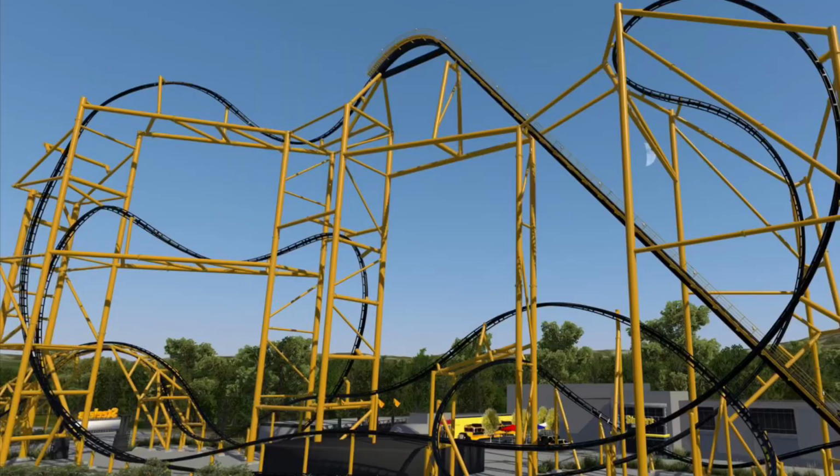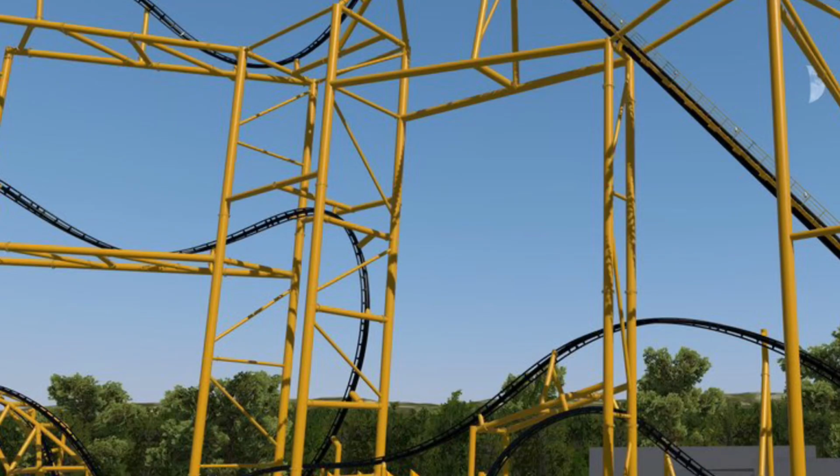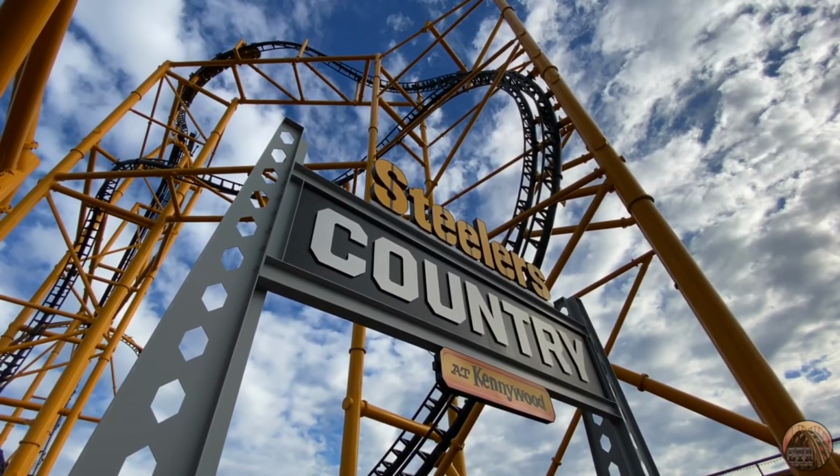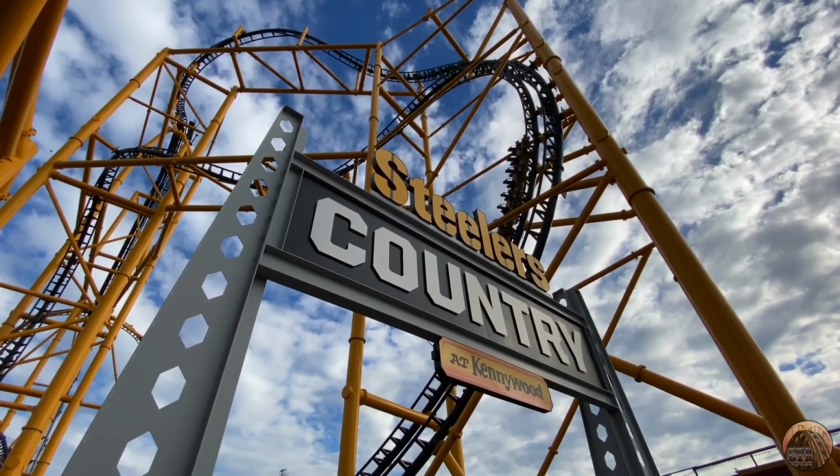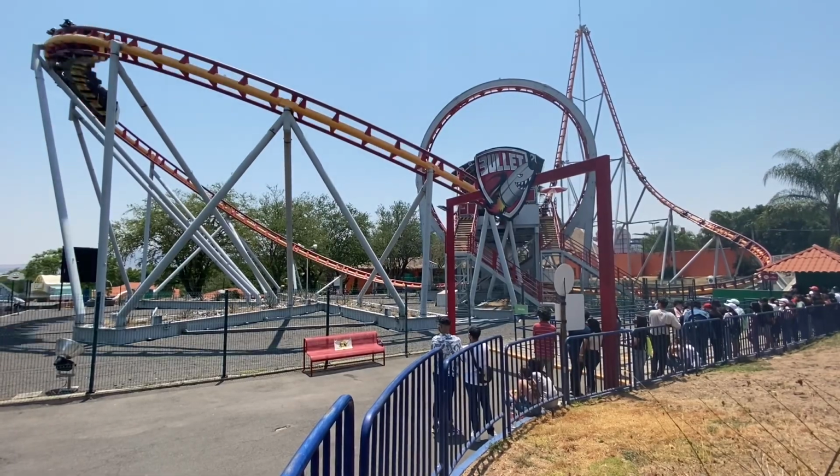For example, look at this crusty concept art for Steel Curtain. It looks terrible. But then when you see it in person, it actually makes a bold impression and the colors look great. So with that out of the way, let's waste no time and get into the list. These are my top 10 favorite roller coaster color schemes I've seen.